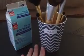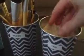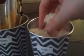So the next thing that I want to show you guys is what I use to organize my makeup brushes. And the reason I'm not in the bathroom is because we're playing on the floor down here. But what I used to use was rice. And I didn't mind having the rice, but my main problem I was having was Luna, yes, Luna, was eating the rice. It would fall on the ground if it got attached to the brush or something like that, and then Luna would eat it up, which was really gross.